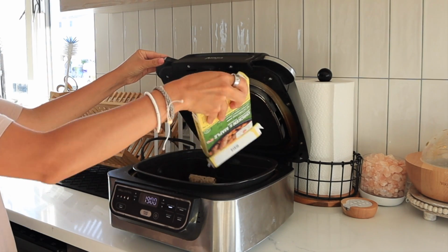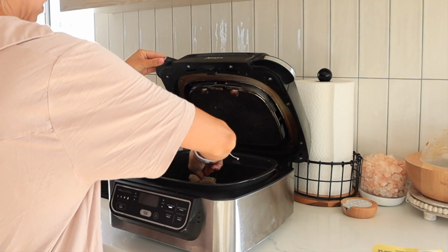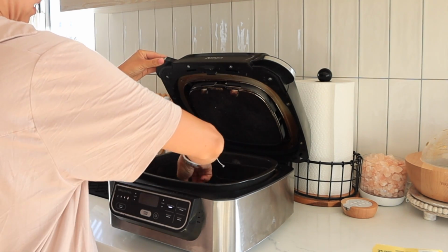All right, so bacon is done. I'm throwing in sausage for the girls and Chris. I'm not really into any of this stuff right now.